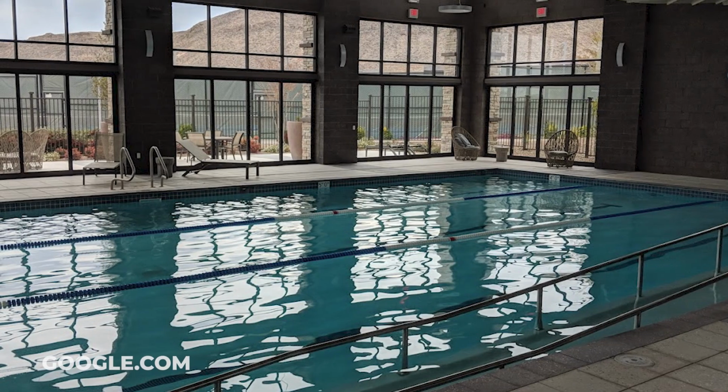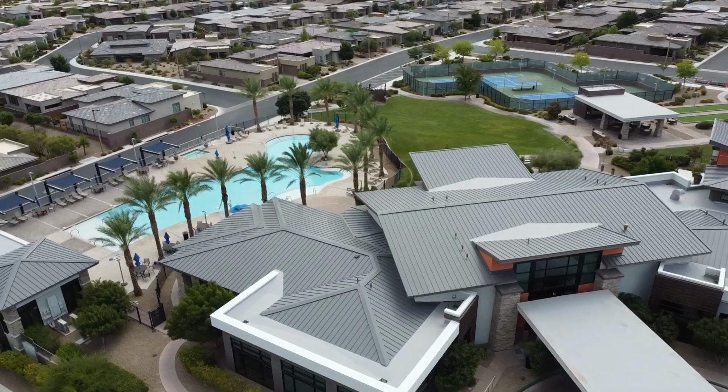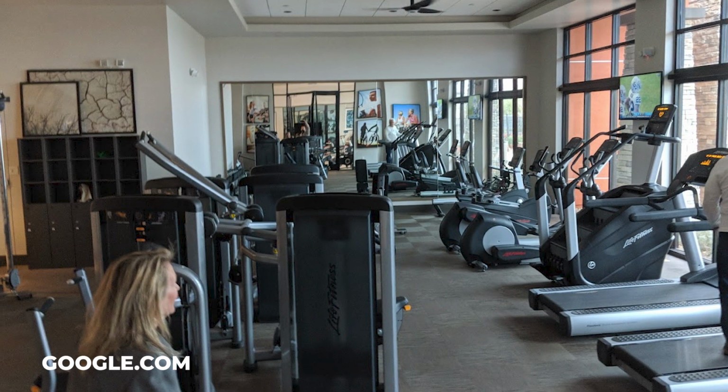It has an Olympic-sized indoor swimming pool. They do have an outdoor pool as well. It's very much resort style. They offer fitness classes. There is a wellness center that includes a gym. And because it is such an active community, they have a full events calendar, and that's actually run by an events coordinator. So they're gonna put all those different events together for you and guide you through them so that you can have a great time.